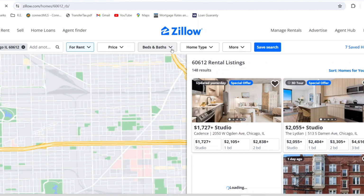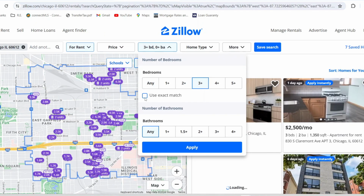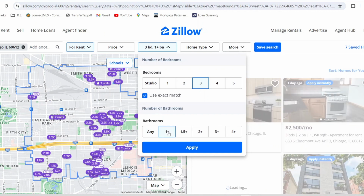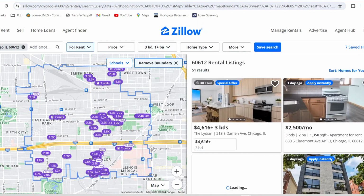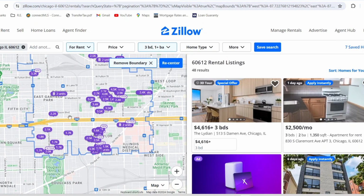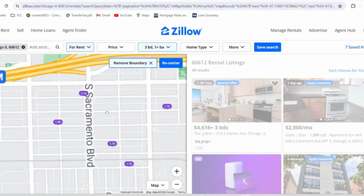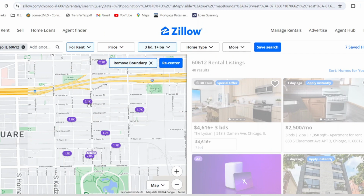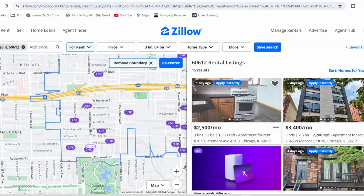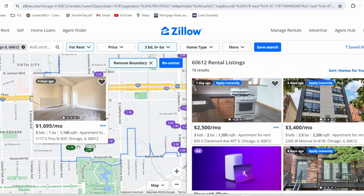Now let's go bedrooms and bath. Let's go 3 bedrooms and let's use an exact match. And let's also go 1 bathroom. Now, I would like to get as close to the area as possible. So I know we were south of 290 and we were around Sacramento and Harrison. And I can't find a 3-bedroom, 1-bathroom. That's a little annoying. What about these? These are all 3 bedrooms, 2 bath. Okay, this one's a 3-bedroom, 1-bathroom.